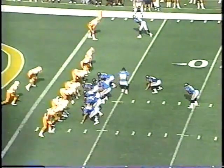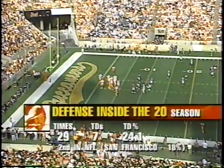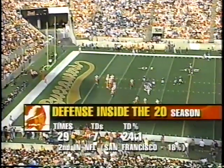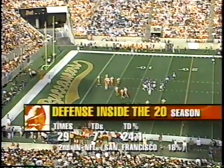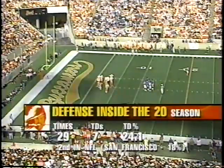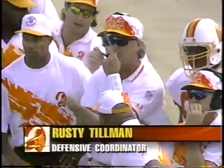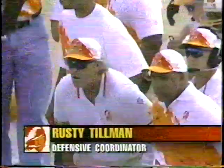Von Dunbar is the deep back for Brunell. And to give to Dunbar. Nice tackle there by number 93, Demetrius DeVos. We mentioned Jacksonville's efficiency as an offense inside the 20, but the Tampa Bay defense just about as impressive. 2nd in the NFL only to the 49ers. As far as touchdown percentage goes, just 7 opponents' touchdowns all season. Rusty Tillman in his first year as defensive coordinator with Tampa Bay.